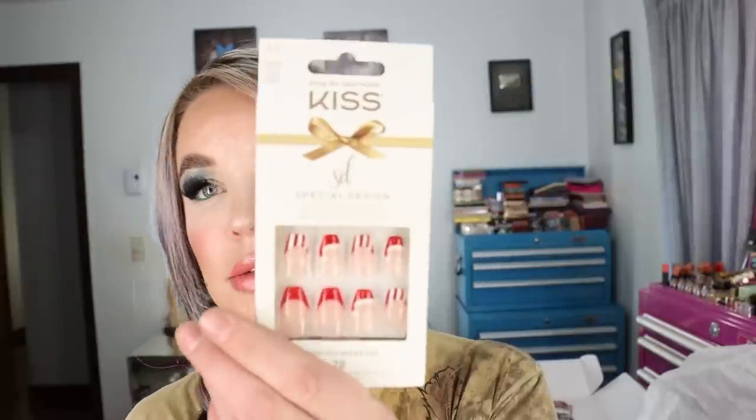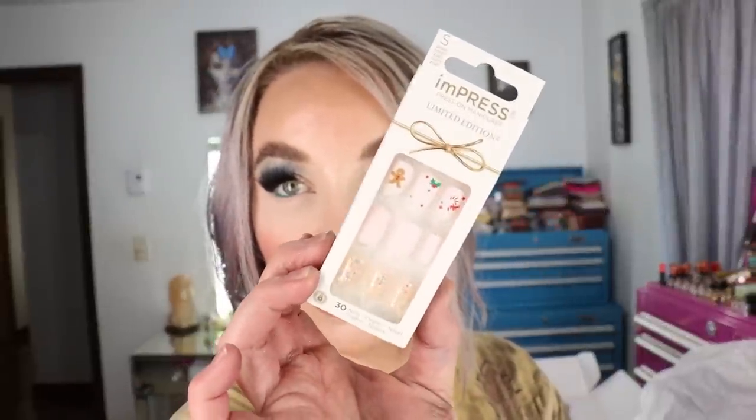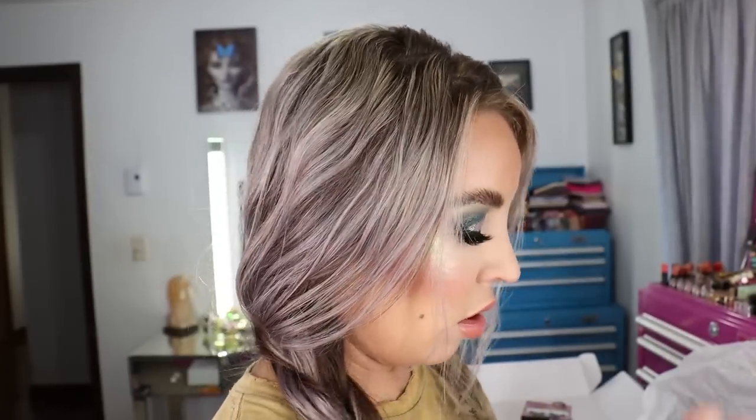I would love to know your opinion on these if you've tried them, because I've not. And I feel like it would take me a decent amount of time to put them on. I don't know. We'll see. Maybe I'll go the extra mile for like Christmas or something. Look at these. They're so cute. Oh, there were also these holiday ones in there too. There's a little gingerbread man on one of them, very, very cute holiday ones.